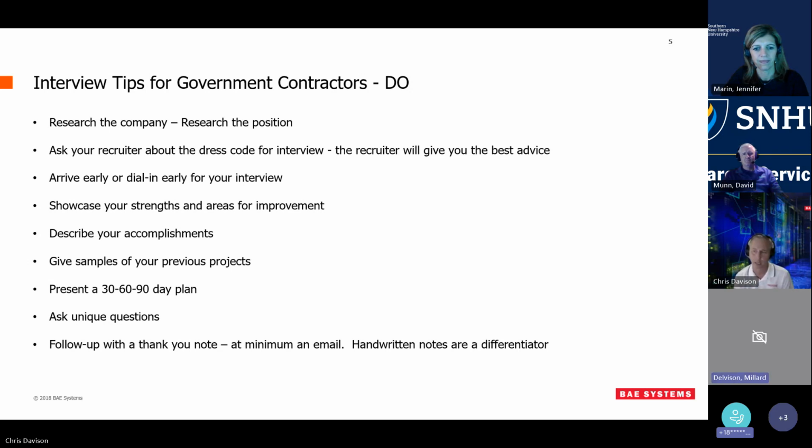So showcase what you're good at. You want to speak to your resume and just be open to field any questions. The key is to describe your accomplishments, not just put down what you did, but whether you were good at it and what you were proud of. That's very important. When they're looking at you and you're talking about your accomplishments, they can see the pride and the commitment you have.